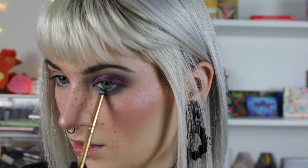I'm getting all my words mixed up. I'm just going to use that same Luxie brush I used earlier. Just gonna pop that right up against my lashes. Ooh, this is flowing into that gray so nicely. It's just giving it such a spooky shimmer kind of look.